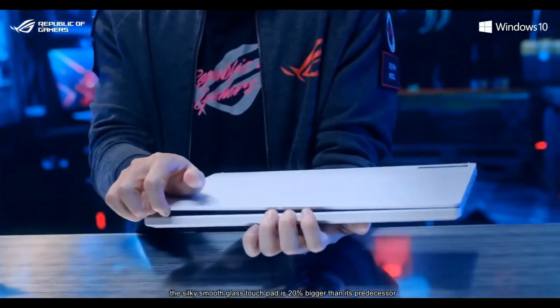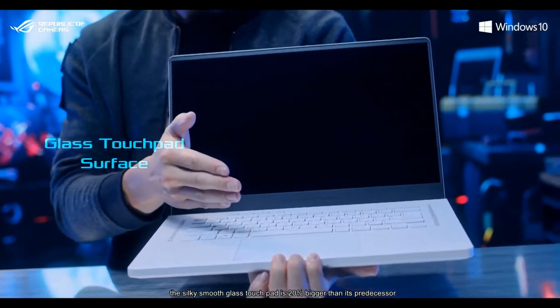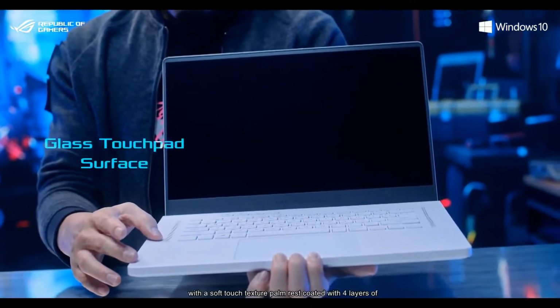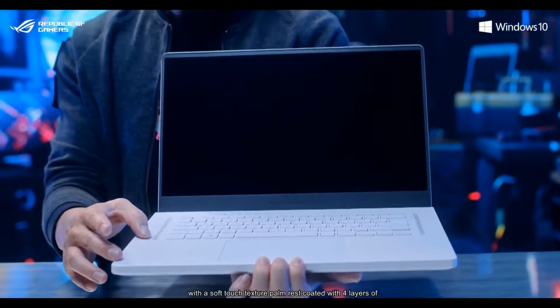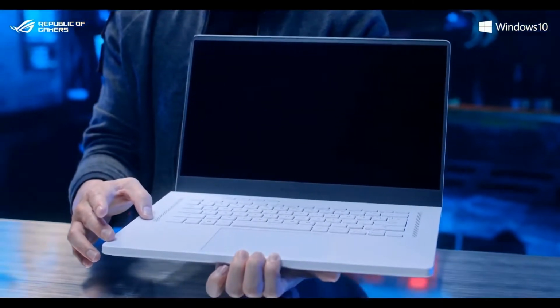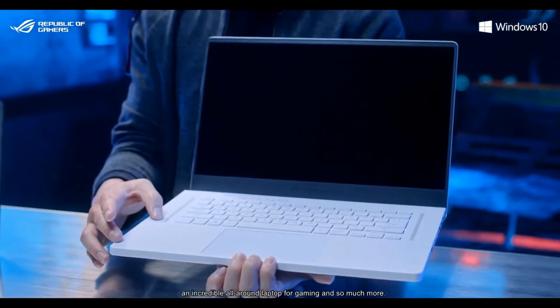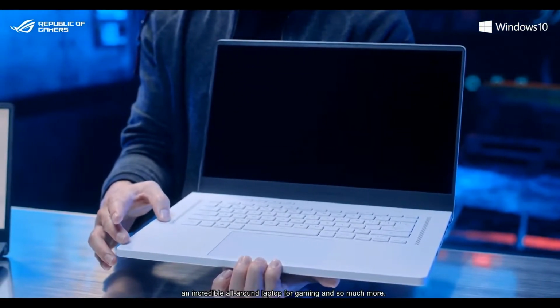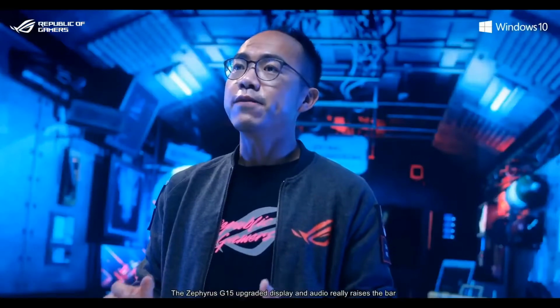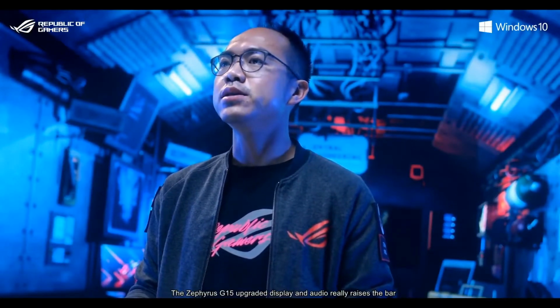The silky smooth glass touchpad is 20% bigger than its predecessor. A soft touch texture palm rest coated with 4 layers of environmentally friendly water-based paint. With all this, the Zephyrus G15 continues to be the incredible all-around laptop for gaming and so much more. The Zephyrus G15's upgraded display and audio really raises the bar.